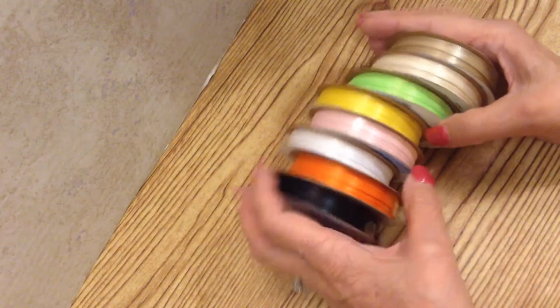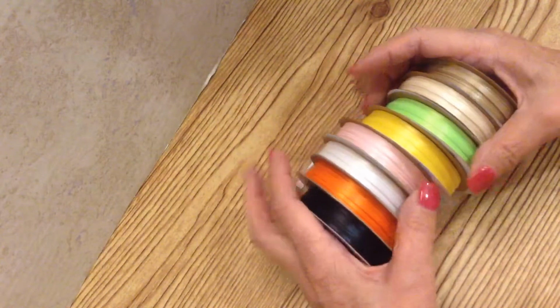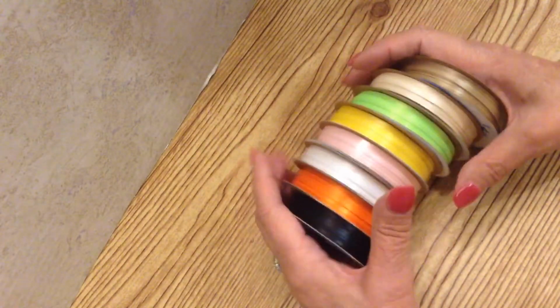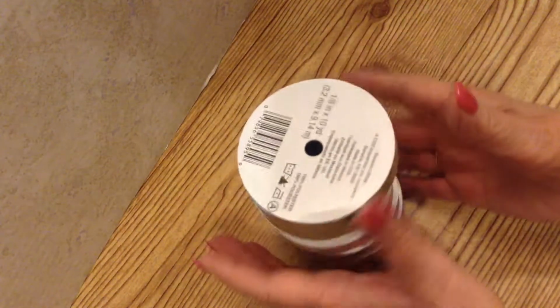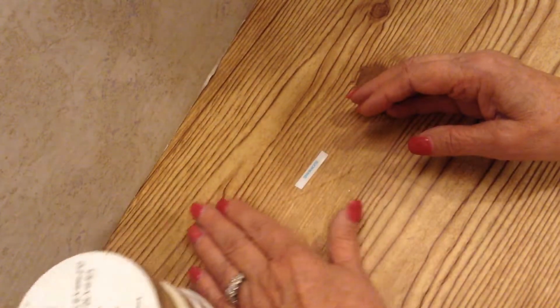But again, basically, they have these all the time, and so you can always get ribbon that you need. I think it's up to a half an inch, and they have some really other pretty ones, which I have a lot of those, but these were the ones that I was sort of running short on.